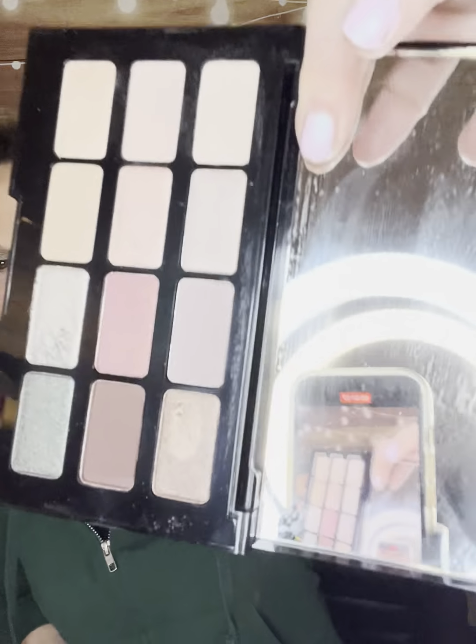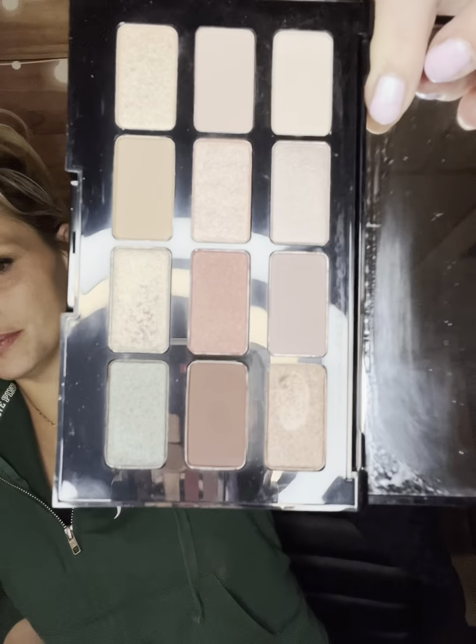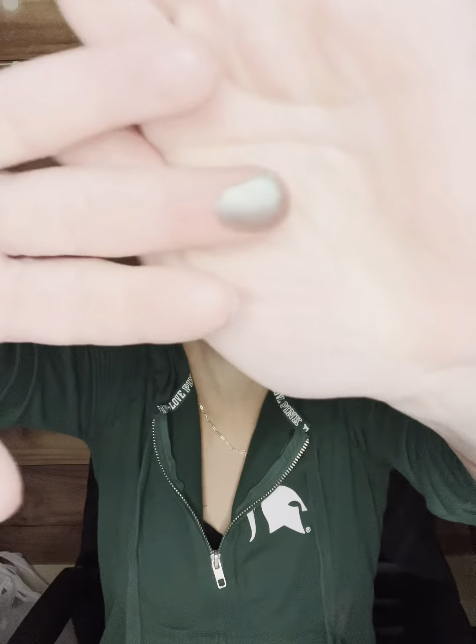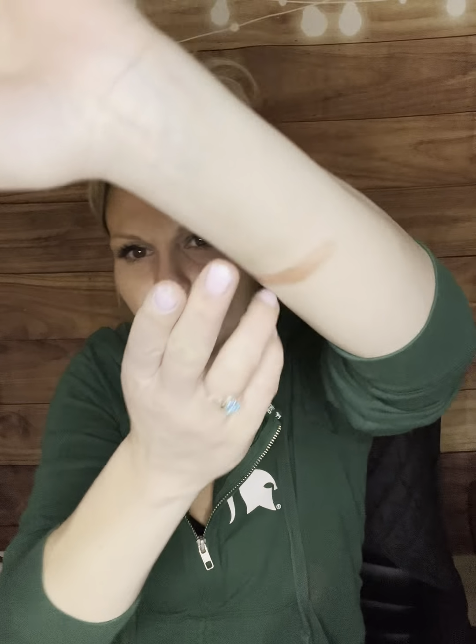Next, we've got the Laura Geller Casual Collection Multi-Finish Eyeshadow Palette. This did come out of a BoxyCharm sale. I do like Laura Geller. This green is untouched, and I've been into greens lately, so let's just check it out. Yeah, that looks pretty. It's like a cool-toned green. Ooh, the swatch is nice too.